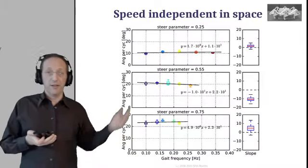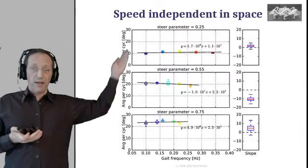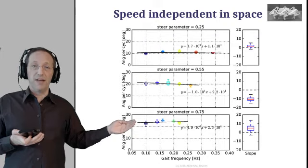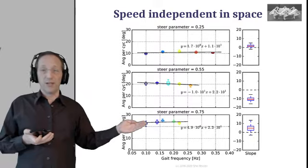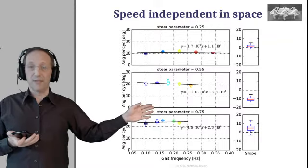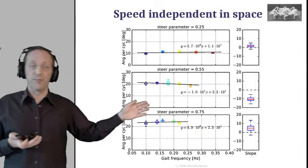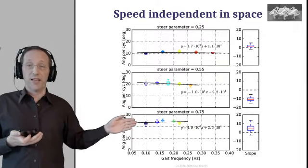And here you see data looking at the 3 different steering parameters we had, the range of rotation rates that we observed, and regression lines through them. And the point I want to make is, even though the box plots on the left tell us that sometimes these slopes are significantly different from zero, those are bootstrap significance tests, these slopes are very low. These lines look pretty horizontal.